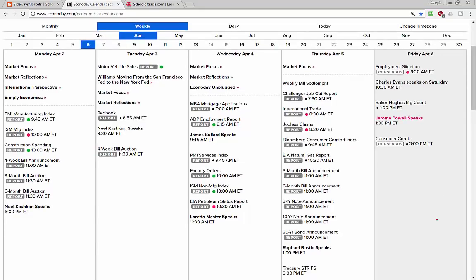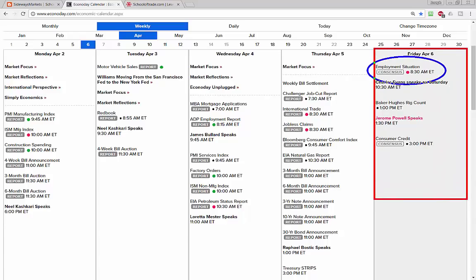The most important thing you need to be aware of is that tomorrow is the first Friday of a new month. And of course, the first Friday of the month is the non-farm payroll, the employment situation, the employment number tomorrow at 8:30. Now, the bottom line is you've got to be really careful trading overnight.